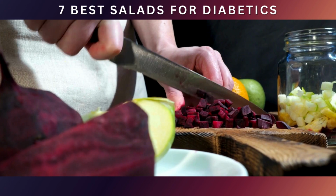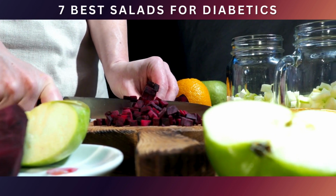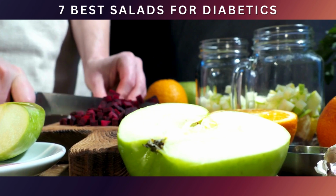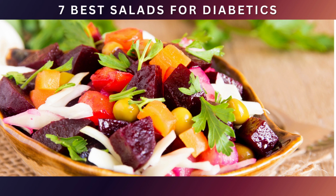To dress this salad, a citrus vinaigrette made with lemon or orange juice, a splash of olive oil, and a hint of mustard or herbs not only enhances the natural sweetness of the vegetables, but also adds a fresh, tangy twist without loading up on sugar. This combination ensures that the salad is not only tasty, but also highly beneficial for those looking to maintain stable blood sugar levels.